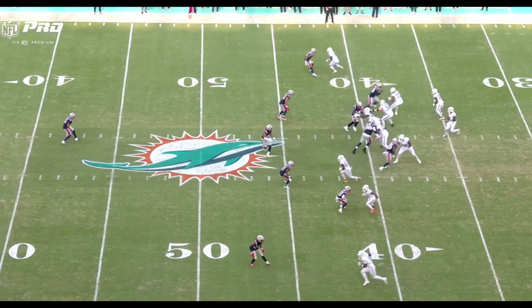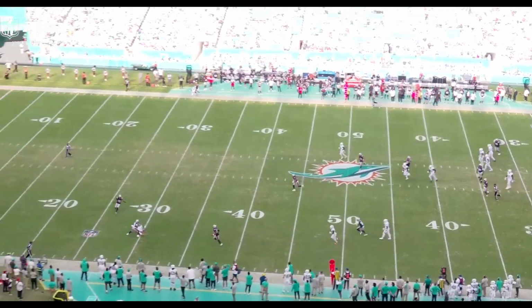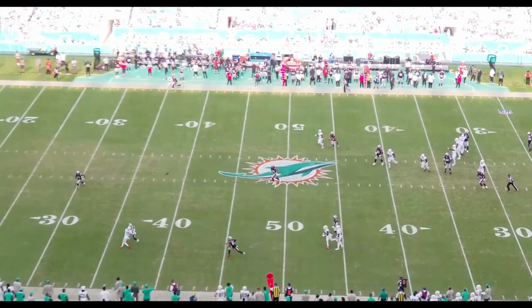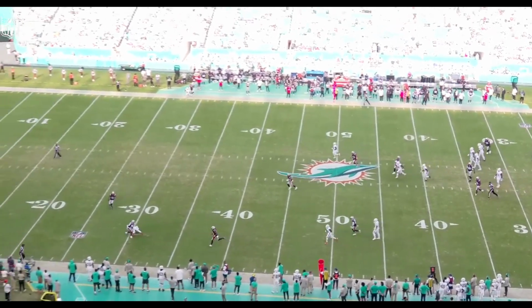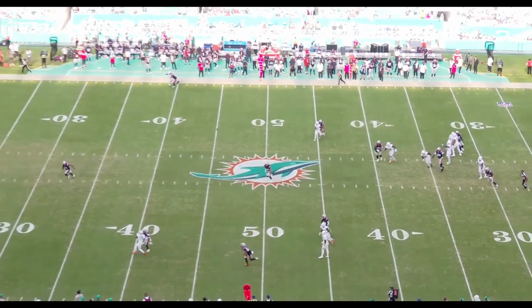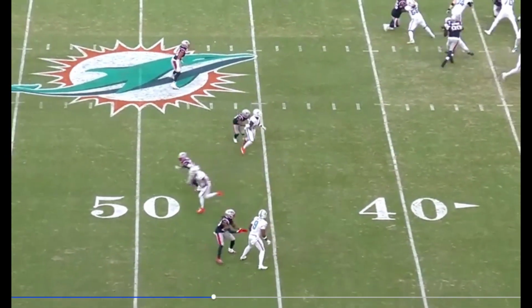This is the first one, and you see the deep ball, and it'd be very, very easy to say, well, he just threw it short because his arm's a noodle. And I can't say yes or no, but something here is going to kind of show me that maybe not. Notice right here.